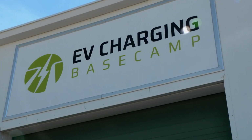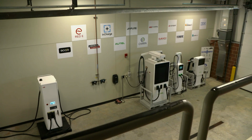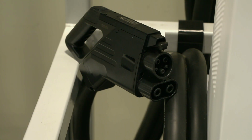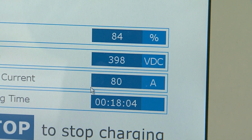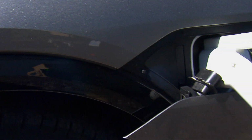Another ACM specialty is found inside the EV Base Camp, a unique test facility for electric vehicle charging equipment, set up through a grant from the federal government's Joint Office of Energy and Transportation. The goal here is to ensure that every EV charger works every time with every kind of car. But it's really a place that you can put a diversity of different DC fast chargers and then have a place where the autos and others can come and test against those different fast chargers.